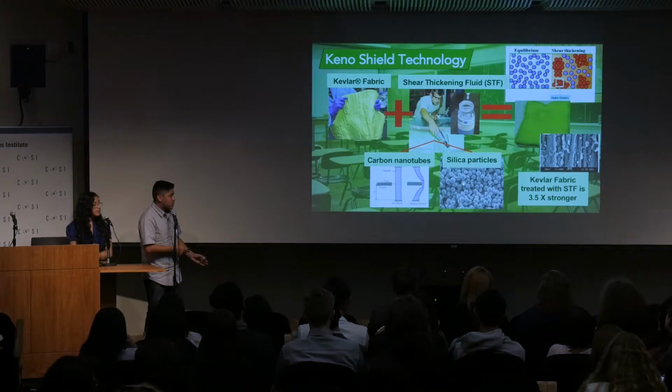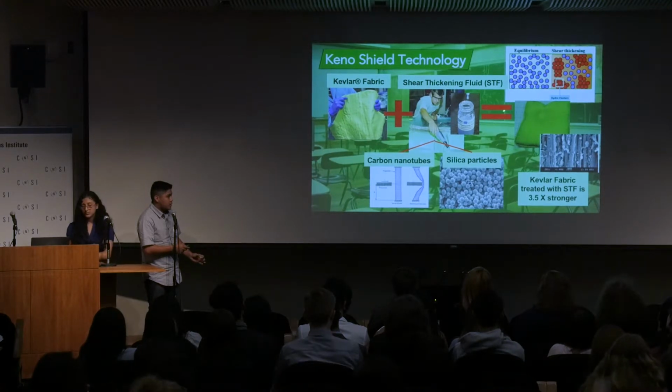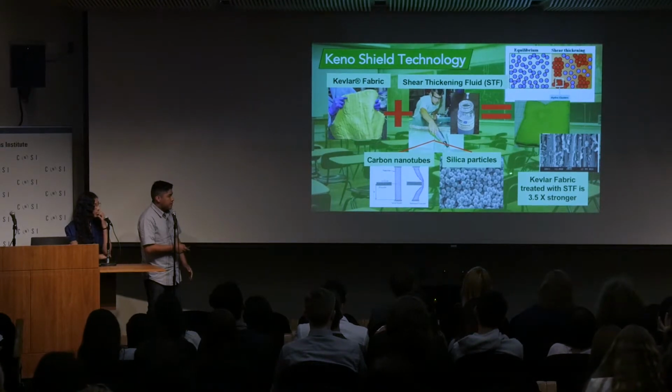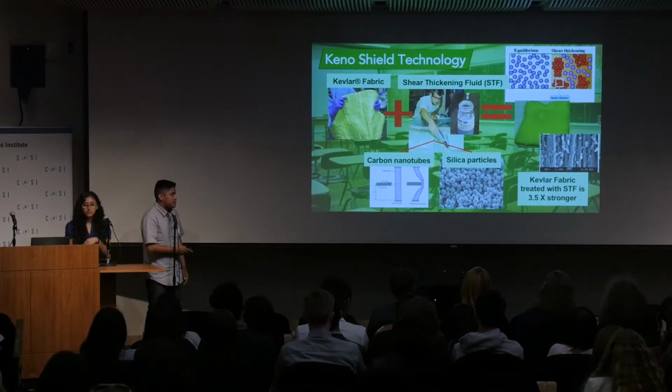Silica particles are already common in most shear thickening fluids. The silica particles make hydroclusters. The hydroclusters are just nanoparticles that bunch up together, which prevents the penetration of bullets. After the treatment of the shear thickening fluid, the Kevlar will be 3.5 times as strong.